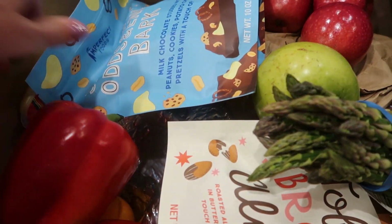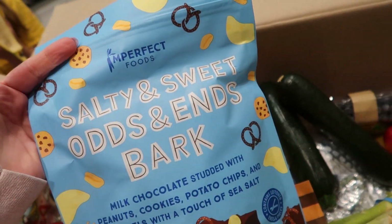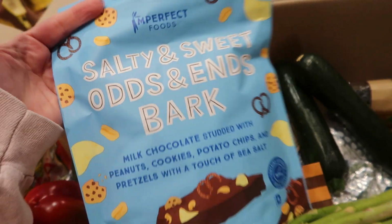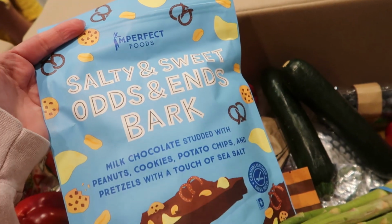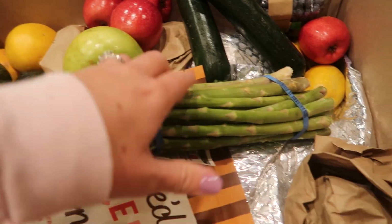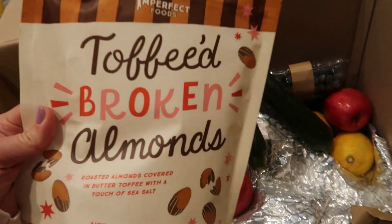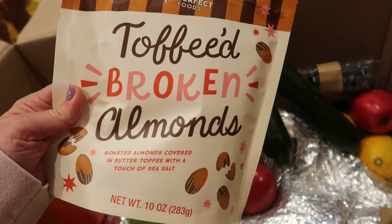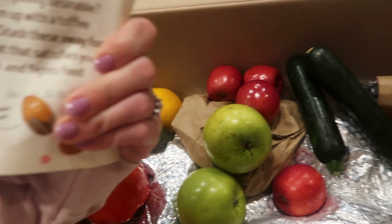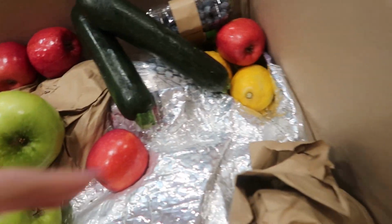The kids always ask for apples. They usually have a pretty good, or at least lately, they've had a pretty good deal on the red peppers. I got this the last time we ordered Imperfect. It's the salty and sweet odds and ends bark. They make this in-house using upcycled ingredients, and everybody really liked it. It was gone in like a day, so I got some more. Asparagus was an okay deal this week, and got some other fruits and vegetables here. I got this one to try out, toffeed broken almonds.